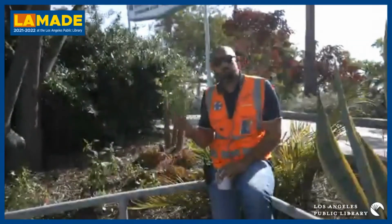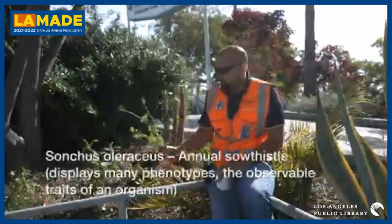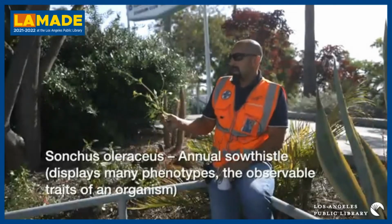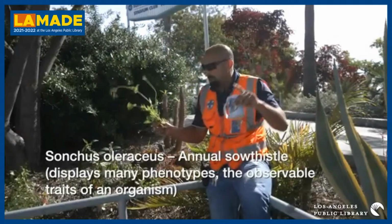This is a sow thistle, S-O-W thistle. Technically, I believe this was classified as a cool season weed many years ago, but sow thistle is easily one of the more successful weeds in Southern California. It even has the same genotype. The phenotype may express itself in many different forms.